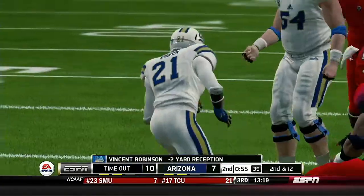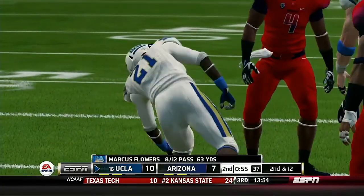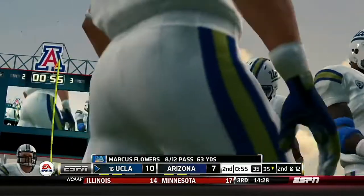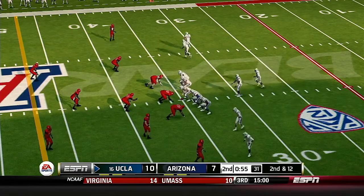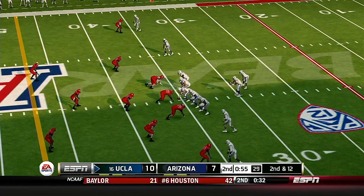They're going to lose yards. He was tackled immediately. That'll be a 2-yard loss. Not much going on there. Those kind of plays will not work against this defense. You can be sure of that. It's second and 12. Ball on their own 35.